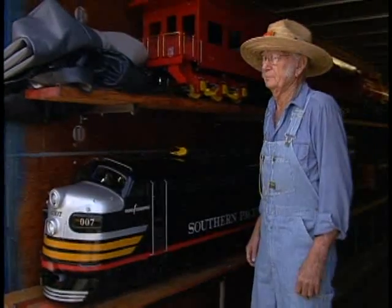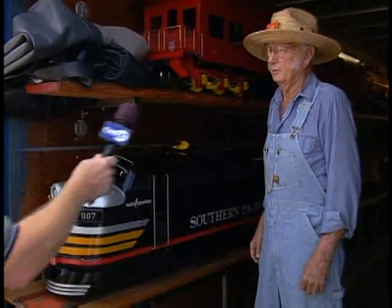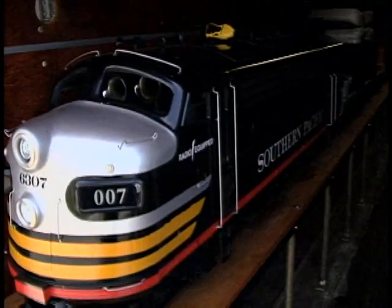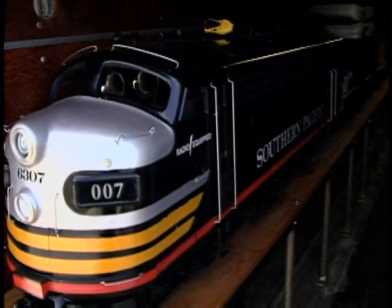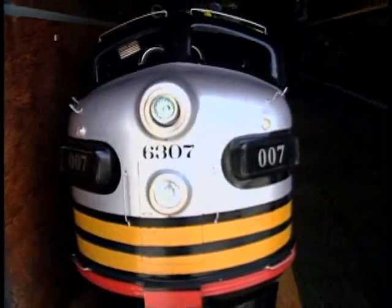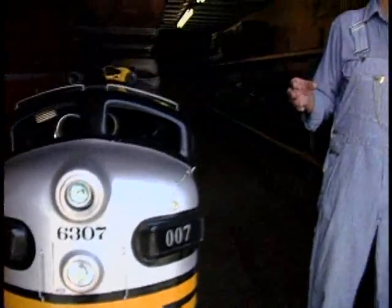The builder of this is Mel Schmidt. Mel, how you doing? Good. Tell us a little bit about your train here you have. Well, when I started this, I kind of got conned into building this diesel electric. And I'm glad I did because I really enjoy it. What's diesel electric mean? Well, it's got a diesel engine, just like the real ones. It's got an alternator that makes the electricity, just like the real ones. And it has electric motors on the axles.